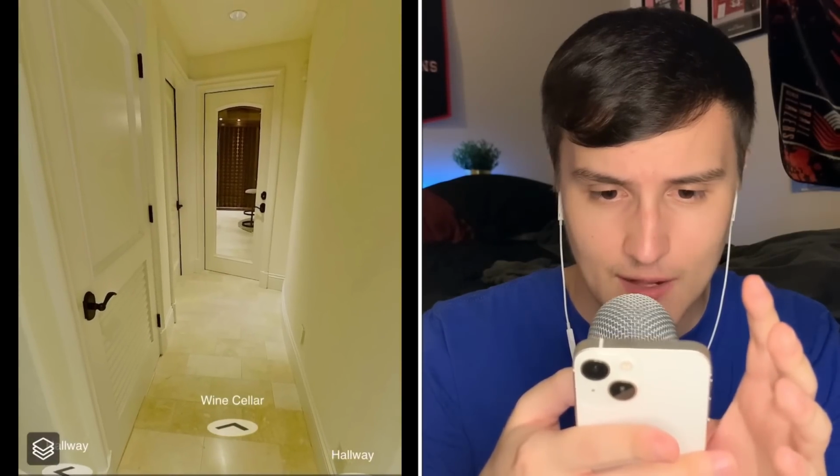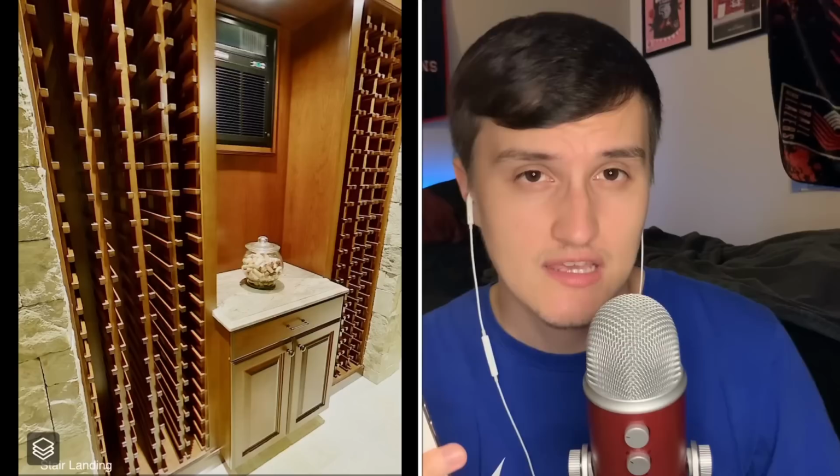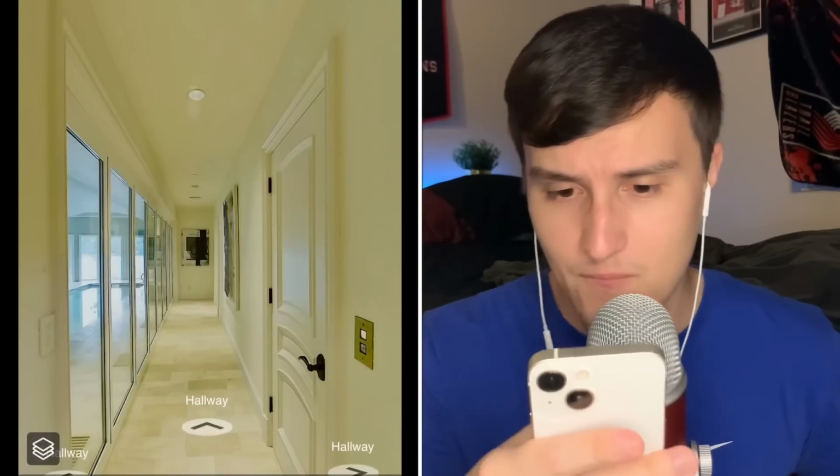Okay, so you go down that stairway, and it looks like you have a wine cellar to the left, which looks absolutely insane. I never really got the vibe of having a wine cellar, but I guess you can use it as a cigar room, a drinking area, a casual area just to keep all of the bevs. I never really knew anyone actually hangs out in there, but maybe they do.